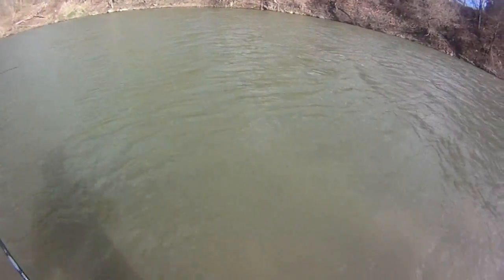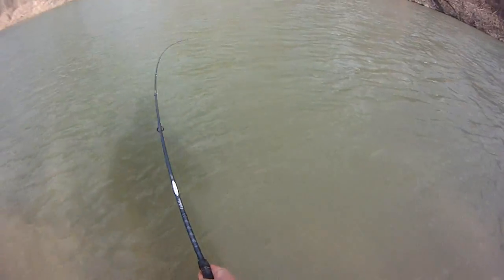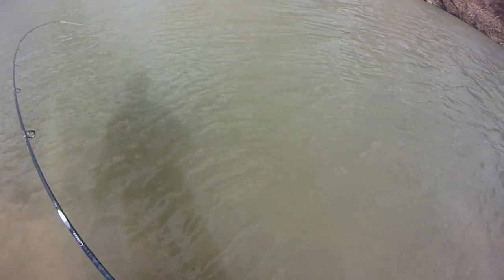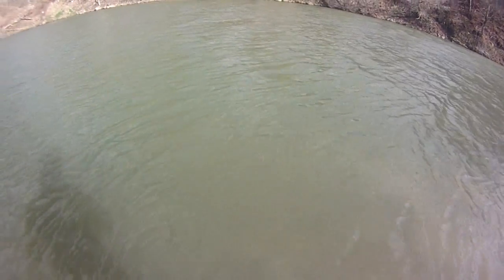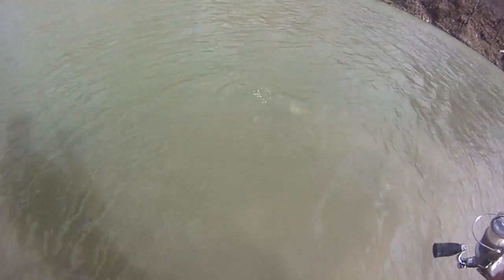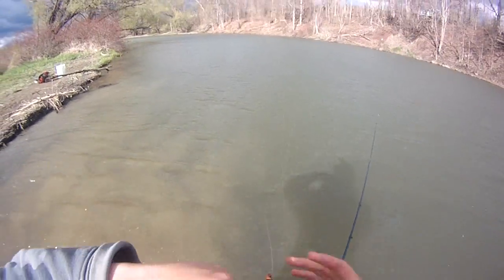Here we go. Right near me on the drop off. He kind of sucked it up that time. I didn't feel him too well. This isn't my best rod though, so it's not the most sensitive graphite. Good enough though for government work. It's another bass, really. That's surprising. Really anticipated some walleye action here, but I'll take anything. Smallies are just as fun.